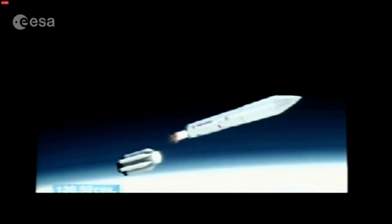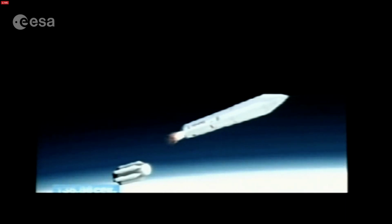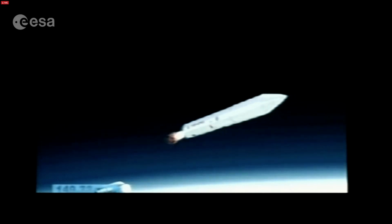And what they do is a hot start of the second stage. So it starts while it's still attached, so in a split second. The second stage is burning. It will burn for 3.5 minutes. And that will take us to more than 100 kilometers of altitude, almost 120, and 16,000 kilometers per hour. But first we'll see the fairing come off.